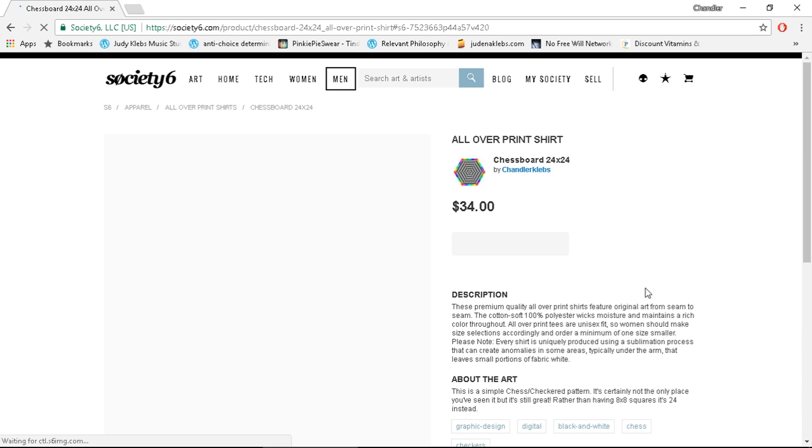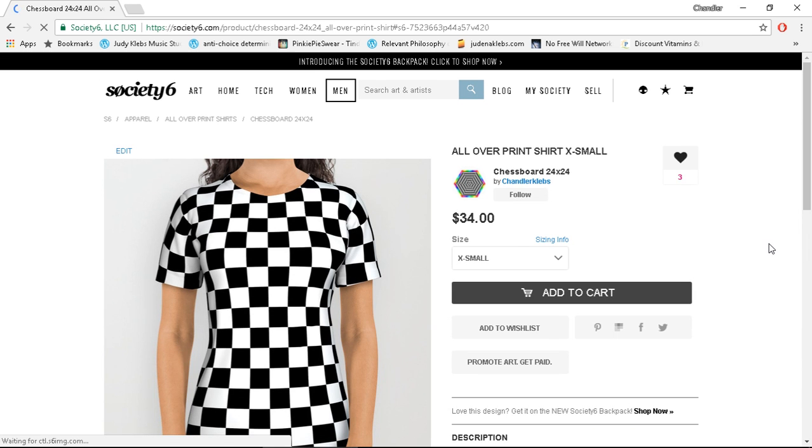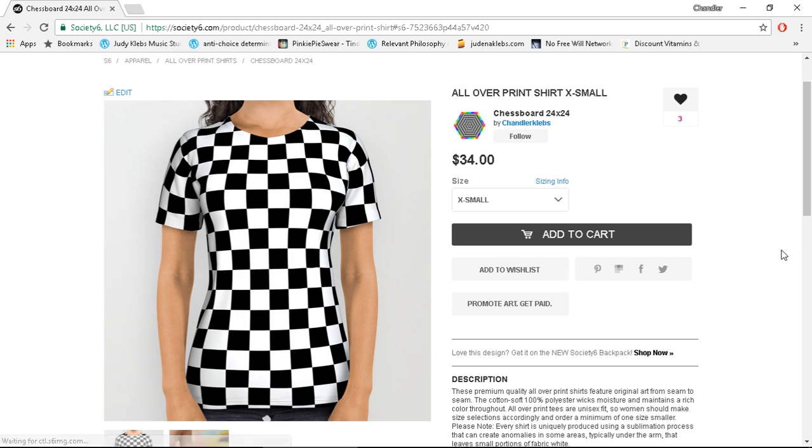This is a chessboard shirt, and okay, let's see here. This is exactly the type of thing that I would wear, you know, personally. And so people would be able to see this. I mean, sure, it's a bit expensive. I didn't actually set the price of these things. It's just default prices they set.